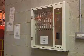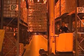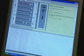The system prevents unauthorised use of our mechanical handling equipment. It ensures that staff are trained to use that equipment, but it also gives us an audit trail so we can track who has been using the equipment and when it was being used.